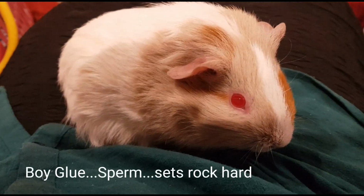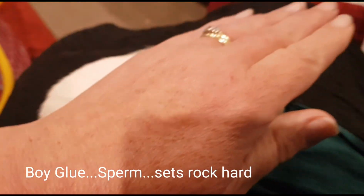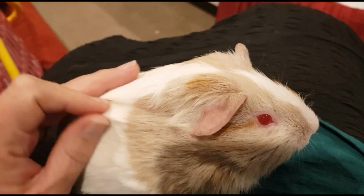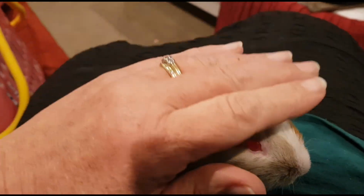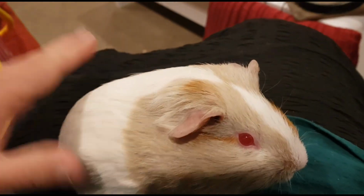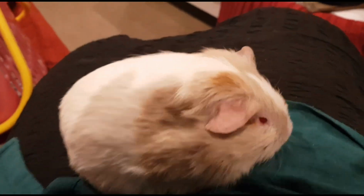Glue is something that can become a real problem. When it hardens, it sticks to everything and it gets caught on coats. It's very difficult to remove. But I've just come across this poor little girl. She's a D-sex female, but she has quite a bit of it stuck on her coat. So let's take a look.